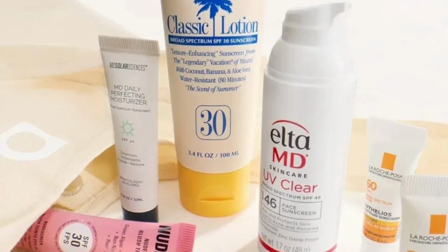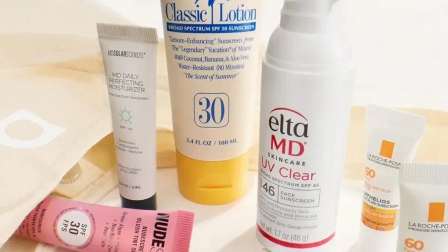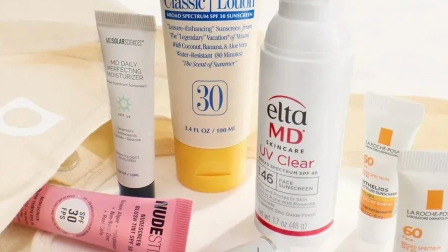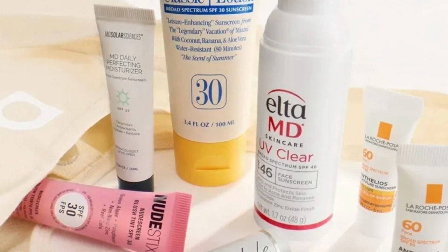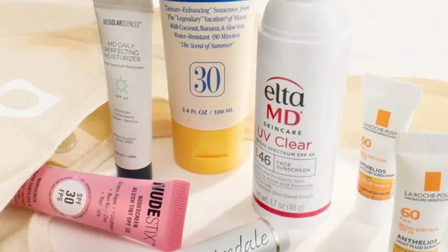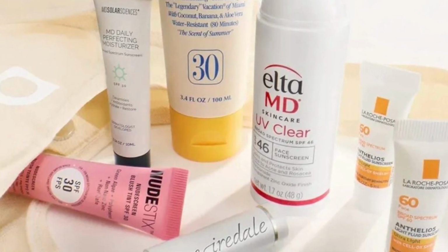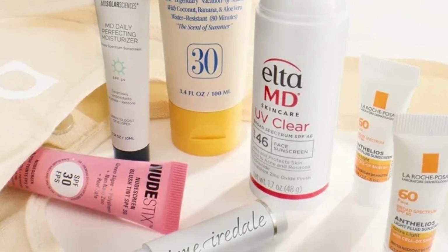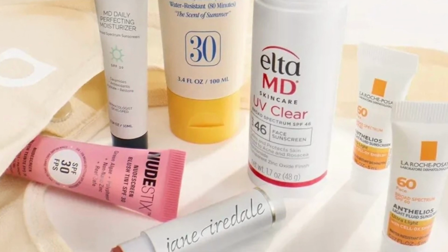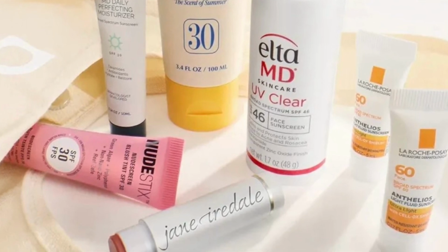Nude Sticks Nude Screen Blush Tint SPF 30 in Sunkissed, full-size, soft color for cheeks, lips, and eyes with 100% mineral protection. La Roche-Posay Anthelios Ultra Light Fluid Face Sunscreen Broad Spectrum SPF 60, 2 deluxe sizes, fast absorbing and white cast free with a matte finish. MD Solar Sciences Daily Perfecting Moisturizer SPF 30 deluxe size, an antioxidant, botanical and peptide boosted formula for healthier looking skin, as well as the 2025 Best of Dermstore and SCF Canvas Tote.